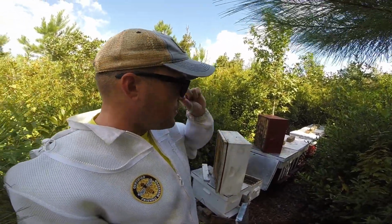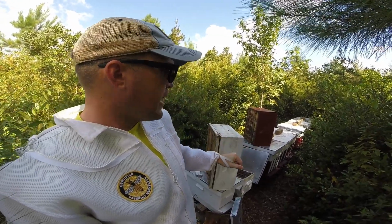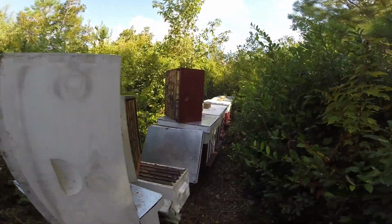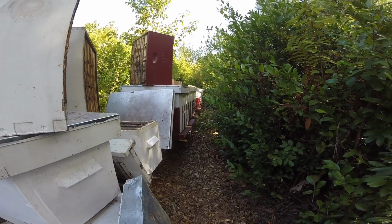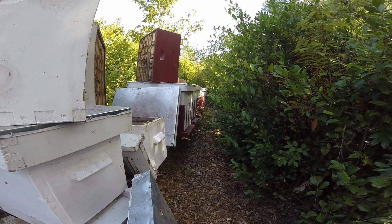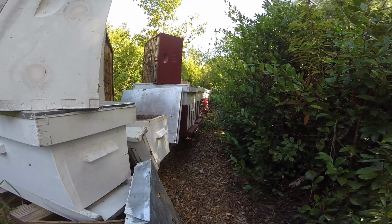It was later in the afternoon. It's right around noon right now. So I believe, let's do a recap real quick. I believe I have 1, 2, 3, 4, 5. I think I have 5 hives that are still alive. And I don't have any queen excluders in at all.